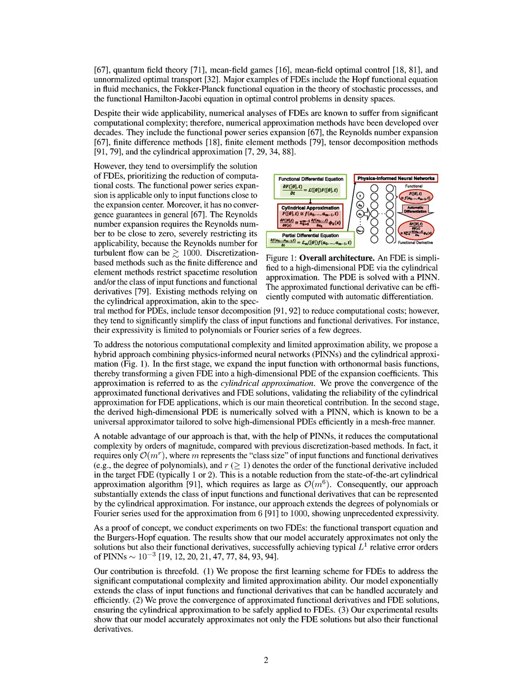Our hybrid approach combining physics-informed neural networks, PINNs, and cylindrical approximation aims to address the significant computational complexity and limited approximation ability associated with solving functional differential equations, FDEs. Existing numerical methods, such as functional power series expansion and discretization-based techniques, often oversimplify solutions or impose severe restrictions on the class of input functions and functional derivatives, leading to inadequate expressivity and convergence issues.